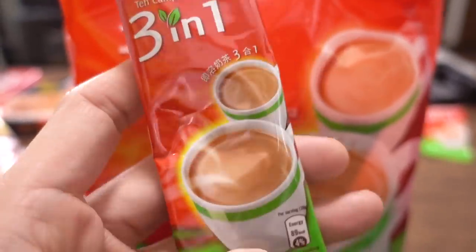I know. So 3-in-1, I guess it means tea, milk, and sugar. That's what I guess. So these are instant packs and they come in these small individual packs like this one. So we're gonna make ourselves some cups of milk tea.